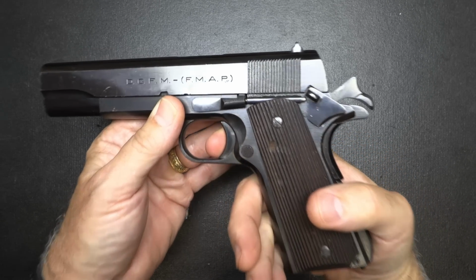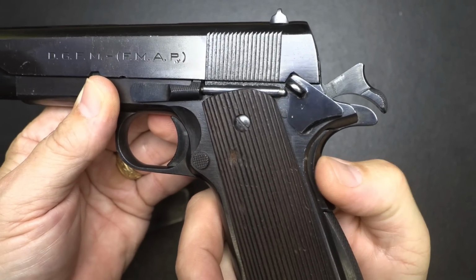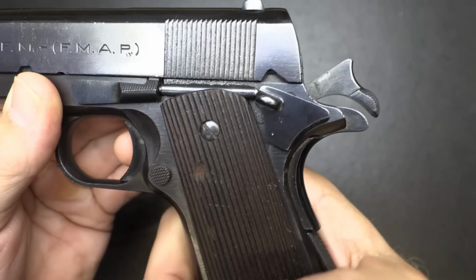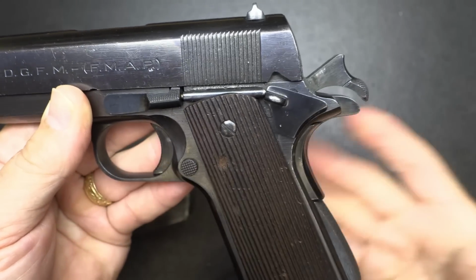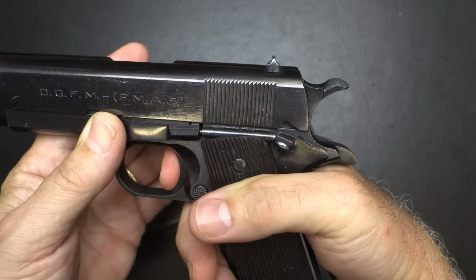And so if we pull the trigger, you can see there's no action, as long as this grip safety is not pressed. Once we drop the safety, without hitting the grip safety, it's not going to fire. And that's the way all your 1911s are. Once you depress that grip safety, it'll fire.